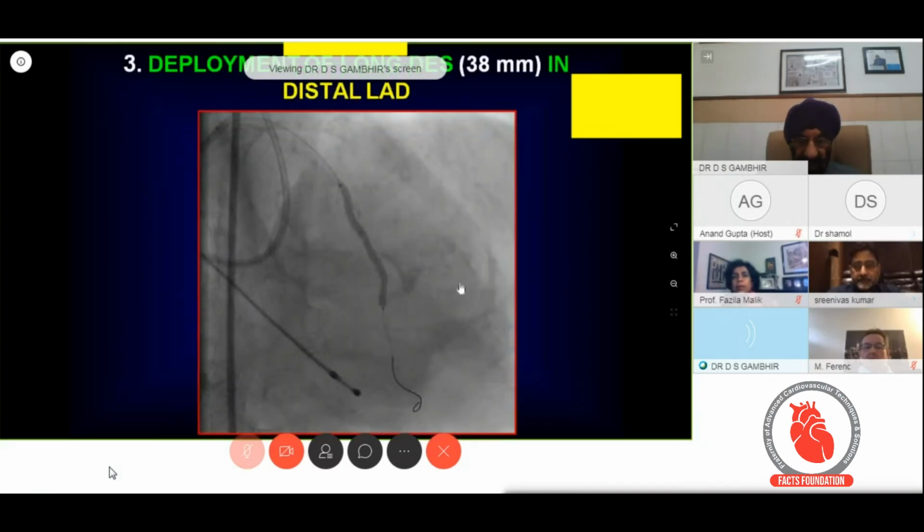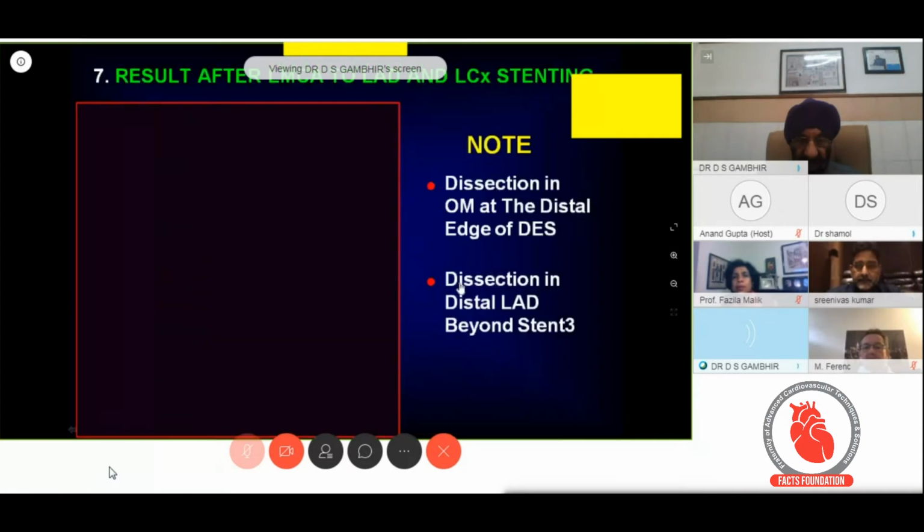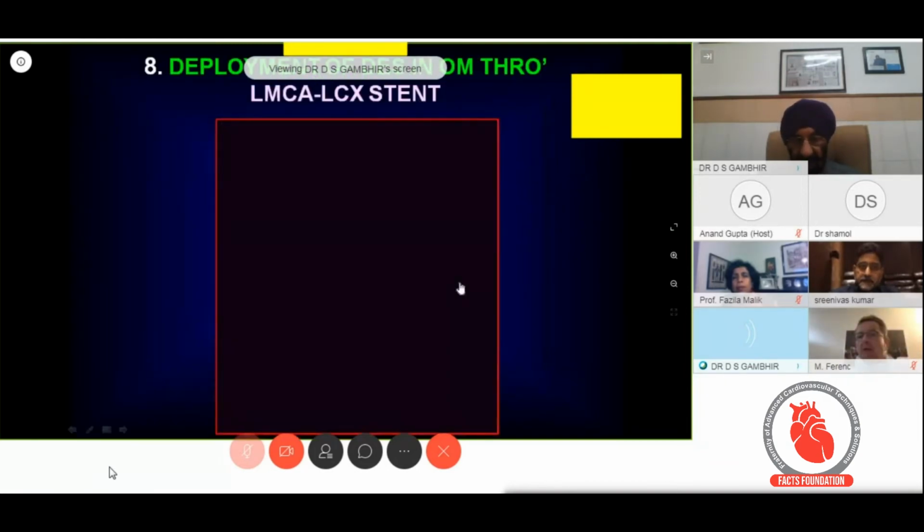Yes. This is the final result, where you had a dissection at the distal end of the stent in the OM and also a dissection at the distal end of the stent in the LAD. But both of these were sealed with the help of two stents. And this is a stent being deployed in the distal OM and distal LAD. And this is the final result.